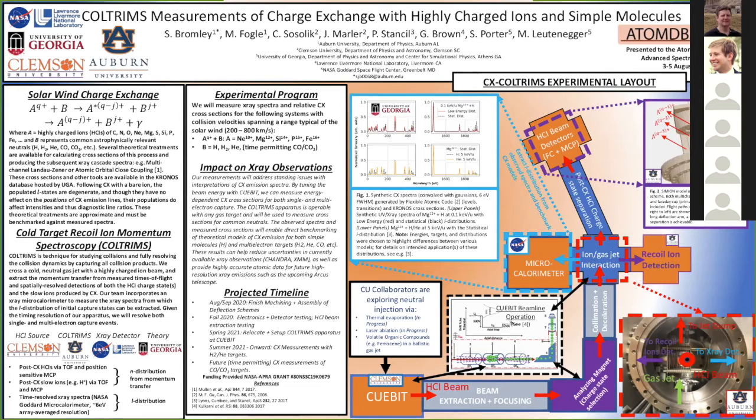And I had mentioned this before. This collaboration is from a number of universities. Clemson University is providing their qubit beamline, their EBIT plus their beamline. Auburn University is providing the COLTRIMS apparatus, so all of the microchannel plates for detecting the particles and all of the deflection schemes. NASA Goddard and Livermore is providing a microcalorimeter for the X-ray spectra. And the University of Georgia is handling all of the theoretical calculations of the cross-sections and the X-ray spectra.